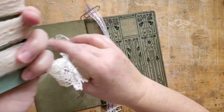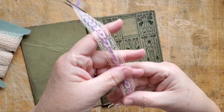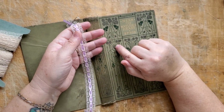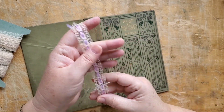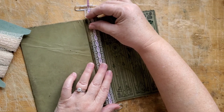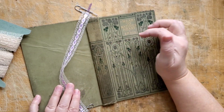So I've got this lace here and it's got holes in it. So I ran a thin little ribbon through the holes, the closest I could match is sort of a lilac color with that dusty plum. I really wish I had dusty plum ribbon, but you know me. I work with what I've got, and I have lilac, and it's still in the same shade family, so I think it looks very nice. And I think that's going to camouflage how sad this spine looks.